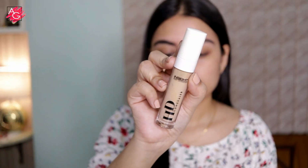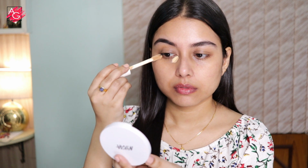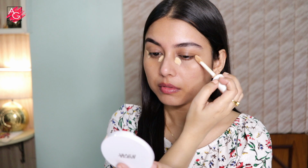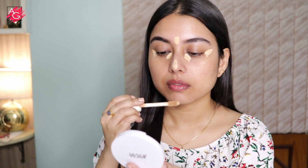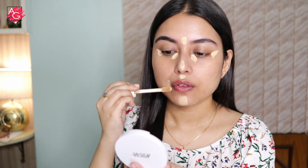Next, for my concealer, I'm using this newly launched Inside HD concealer. I had to shake it really well before using, because if you don't use it for a while, the oil and the actual product kind of separates in the tube. So yeah, that's something I wanted to mention. Otherwise, this is a really good concealer. It's full coverage, it's long wearing, it doesn't crack or crease that much, and it looks really nice on the skin.